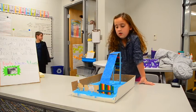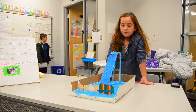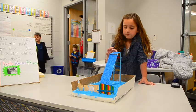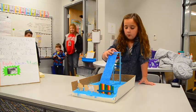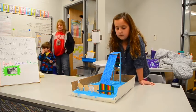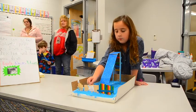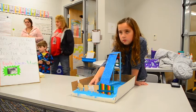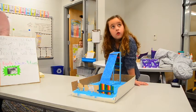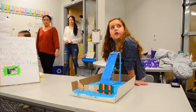Slide, and we tried to make it safer by putting foam on the bottom and putting sandpaper on the slide, so it would be slower. And we made a fence to keep people from going in front. Why does the sandpaper make it slower? Do you know? Because it makes more friction.